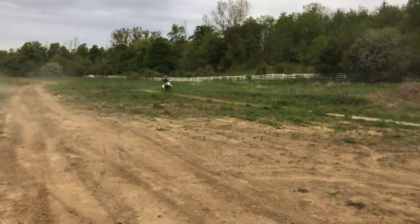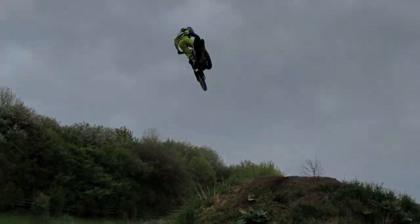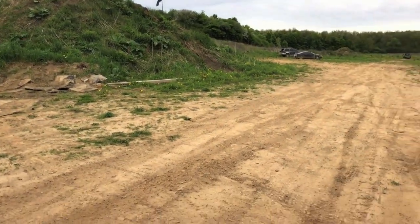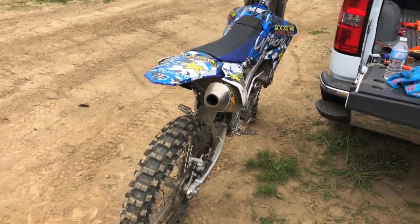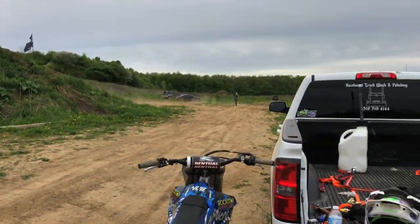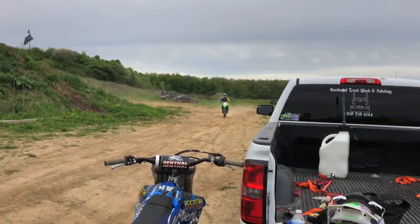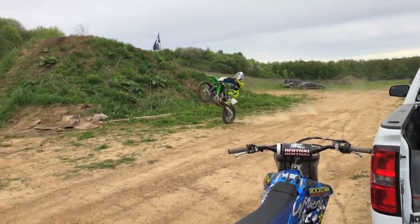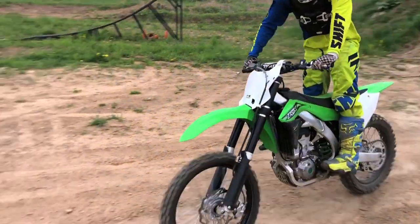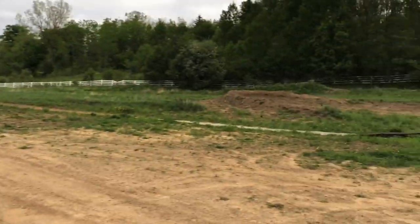Well, looks like we're doing some goon riding. Wheelies on wheelies. Bike's working nice. I need to tighten up my chain though. She's loose. I'm still trying to get the track dialed in. It's been a while since we rode it. Everything was always grass covered.